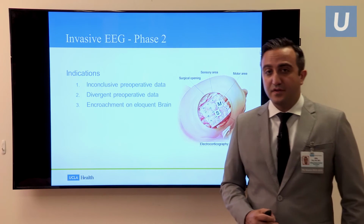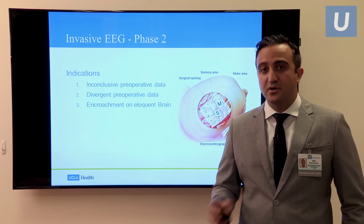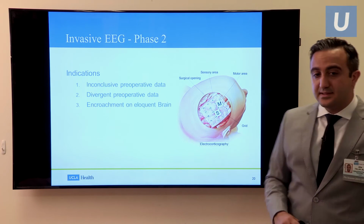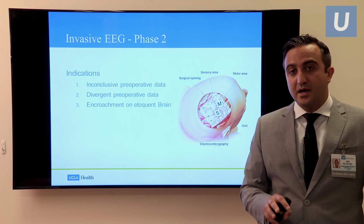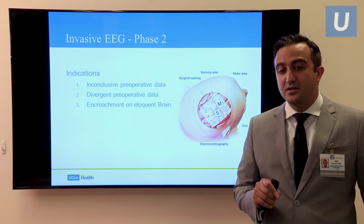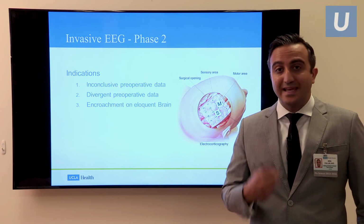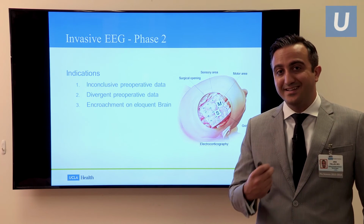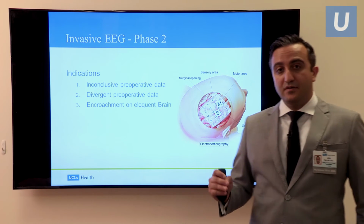So an invasive evaluation, which I'll talk about in the next few slides, is what we call the phase 2 of this evaluation. And as you can see here, it requires an opening into the skull where we put electrodes on the brain to try to map out exactly where in the brain the seizures are coming from. So the brain, a lot of times, can actually appear normal. So looking at the brain doesn't tell us what areas are abnormal. So we have to record the electrical activity of the brain. And at the same time, we can also map out functional areas of the brain.